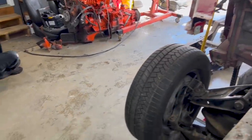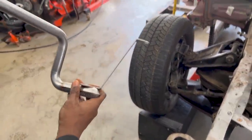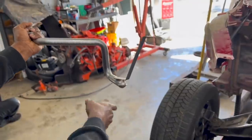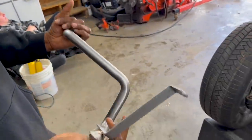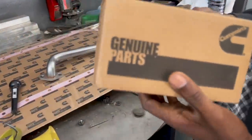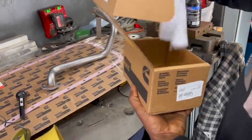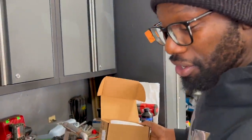Thankfully, we got these parts from eBay. See, this is a new oil pickup tube. Because it has to be reversed, we have to flip it around so it pulls oil from here instead. This is a genuine one, yeah. Wow. I got genuine parts. And then this is the genuine, I know. Thanks, eBay. And you didn't pay Cummins prices. No, I did not. I got a great deal on this.